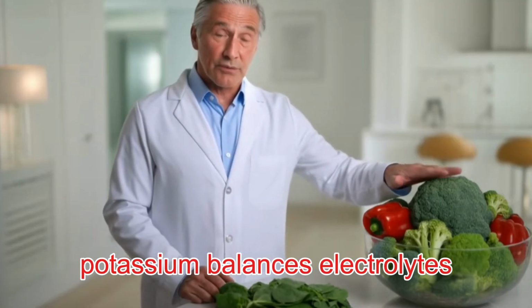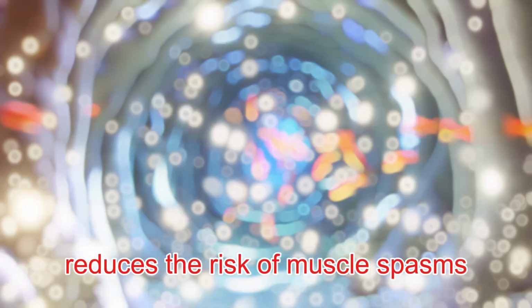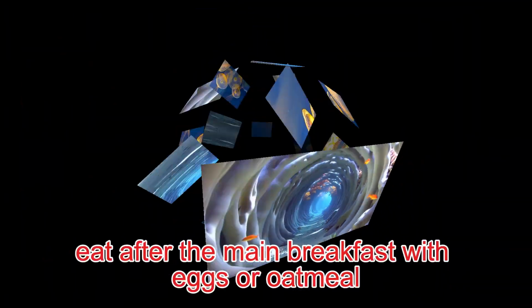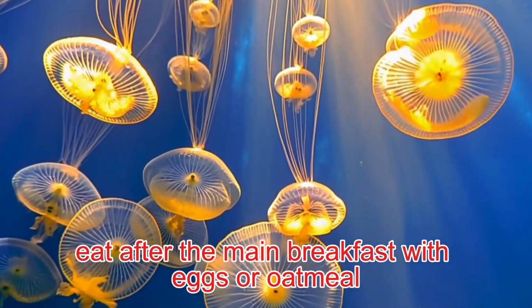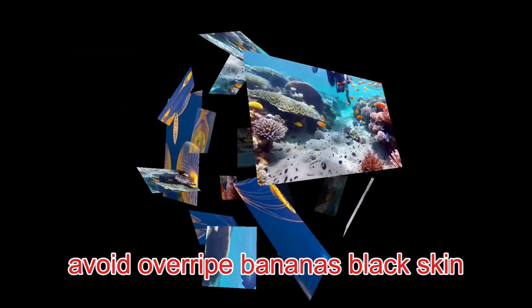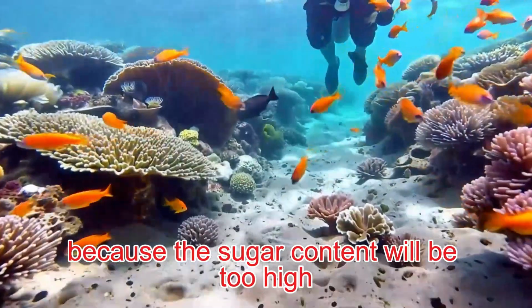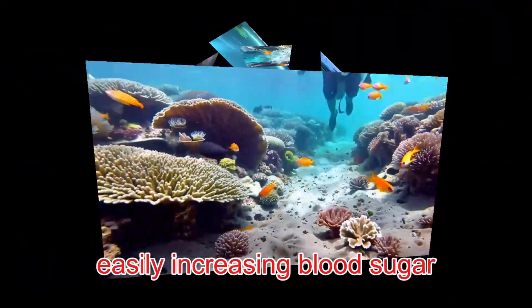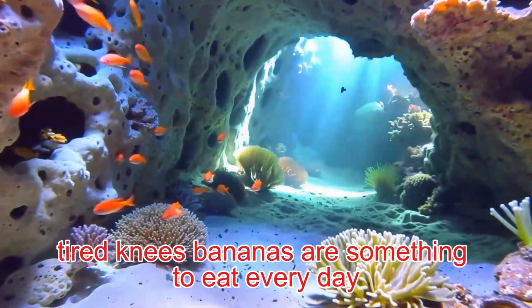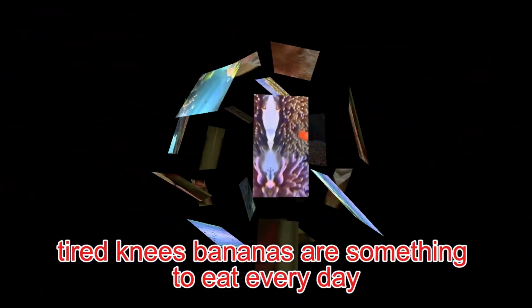Potassium balances electrolytes, reduces the risk of muscle spasms, cramps, especially at night. How to use: eat after the main breakfast with eggs or oatmeal, or slice and put in yogurt or oatmeal. Avoid overripe bananas, black skin, because the sugar content will be too high, easily increasing blood sugar. For people with shaky legs, tired knees, bananas are something to eat every day.